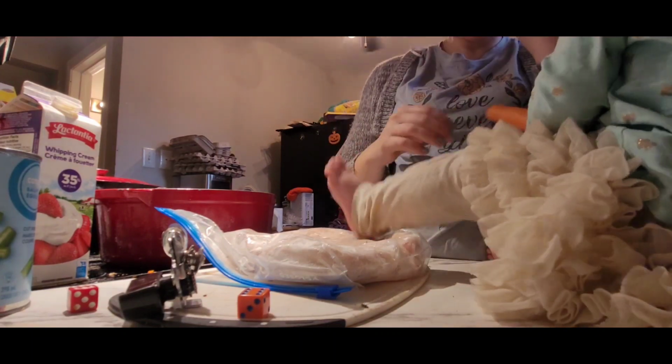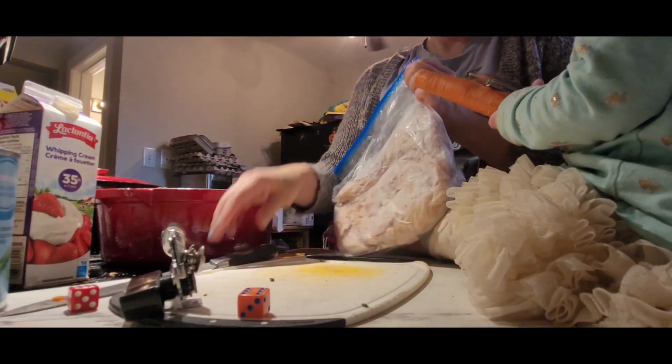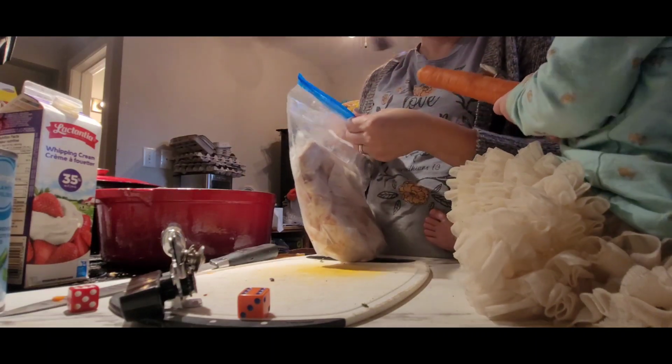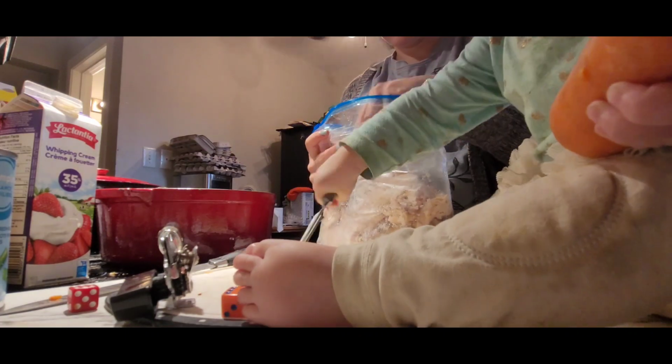Little nog in there. Miss Isla is attempting to peel her carrot. Oh, is it hard? Let me see.